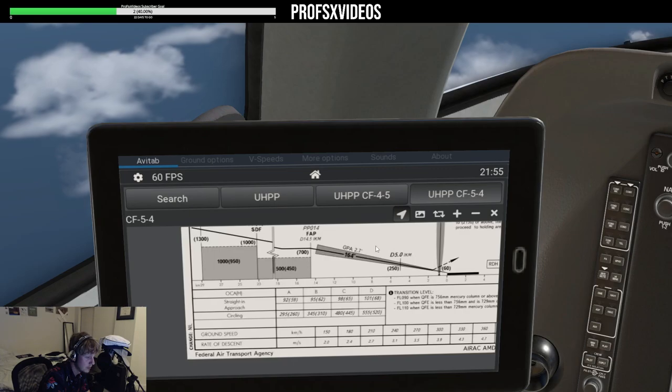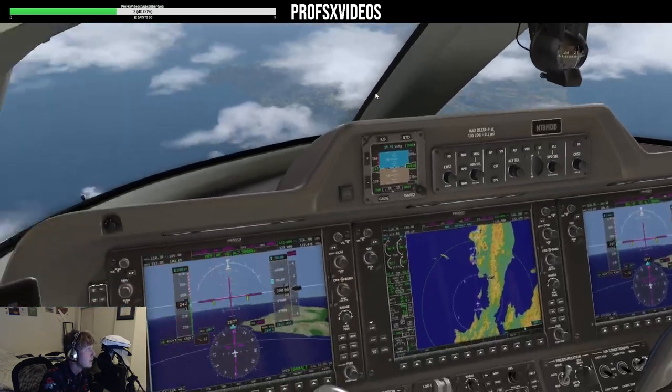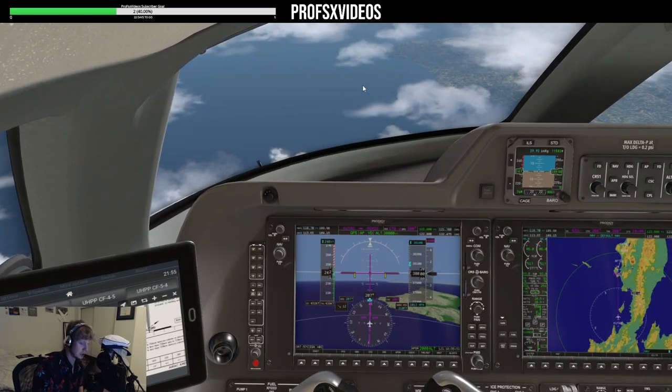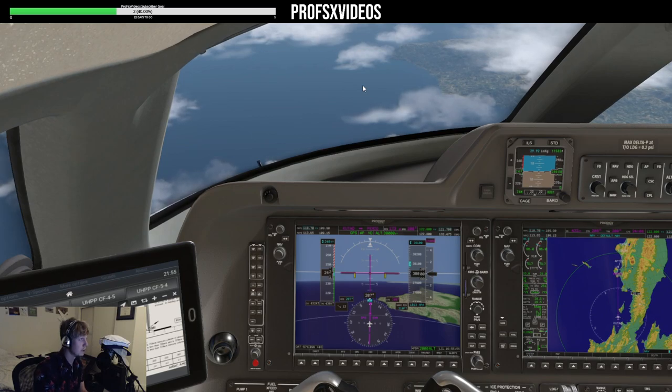And then we'll figure our approach speeds out later. But yeah, good trip. Everything's in meters per second and meters in Russia. I'm not sure about Ukraine, actually. They might be meters as well.